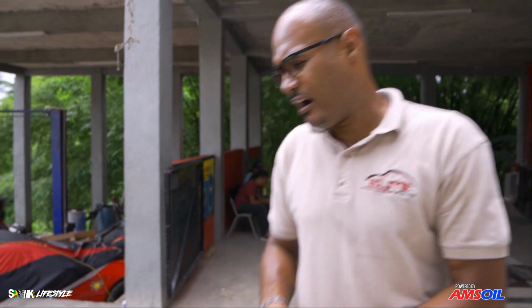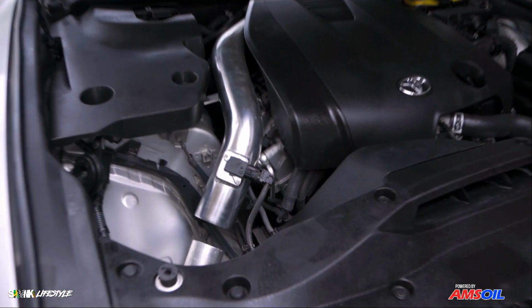Again, it's a baby Crown, 2.5. We also have the V8, that's a 4.8 coming out very soon. Yeah. Twin turbo, not one, two turbo. But this one is a 2.5 turbocharged. Very nice car. Crown Royal.